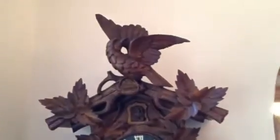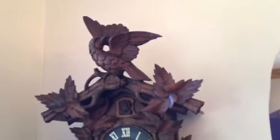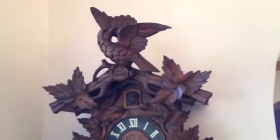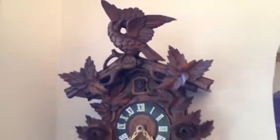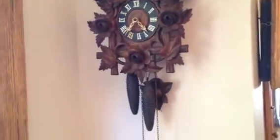It has a good size bird at the top with his wings outstretched, and the bird measures about 10.5 inches from the tip of the wing to the bottom of the tail. So it's a good size clock, not too big to display on the wall, and it looks good in a home with 8-foot ceilings.